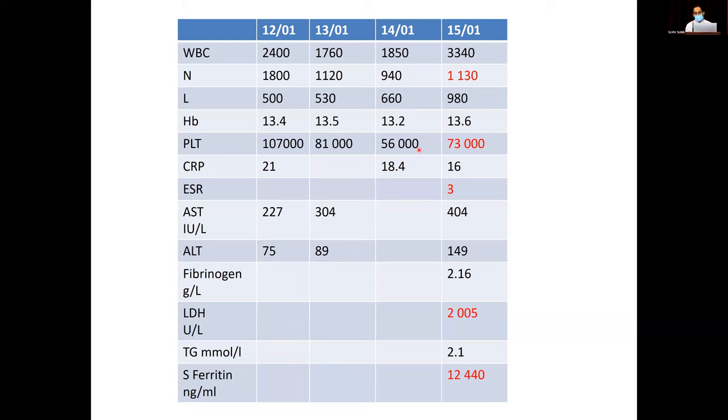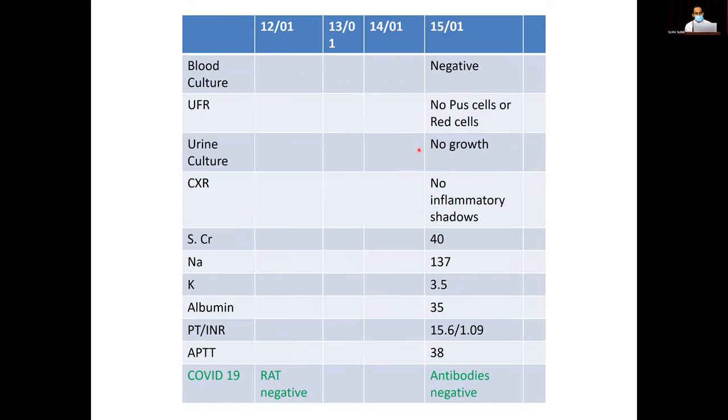It was markedly elevated. And other investigations, sepsis-wise: blood cultures were negative, urine full report showed no pus cells and no red cells, urine culture showed no growth, chest X-ray showed no inflammatory shadows, and creatinine, blood urea, and electrolytes were normal, with albumin of 35, and the coagulation profile was normal. And we got the COVID-19 antibody results, which were non-reactive, negative.